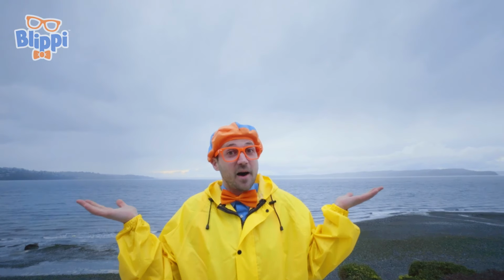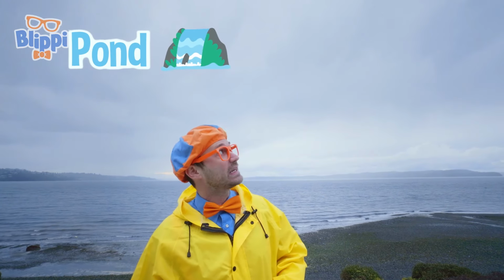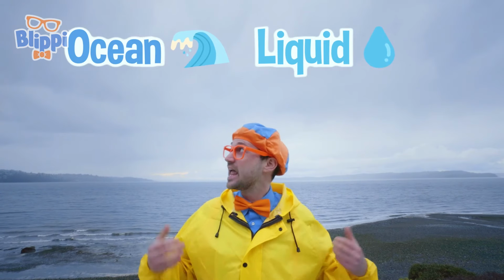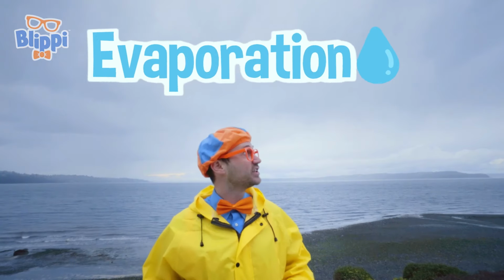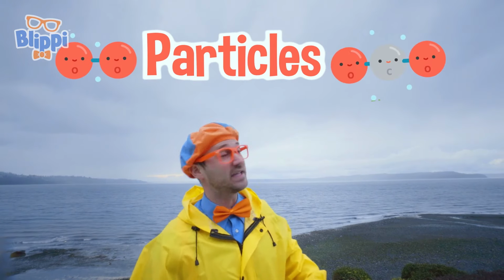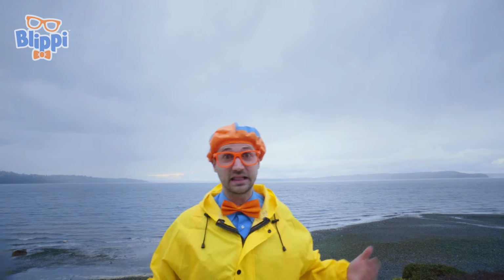Where does rain come from? Well, let me tell ya. Okay, let's start with water in a pond, or a stream, or the ocean. Water is a liquid at this time and place. And then water goes through what's called evaporation. Evaporation is when the water becomes these little tiny particles and goes up in the air. It turns into a gas, goes up in the air, and then turns into some clouds.